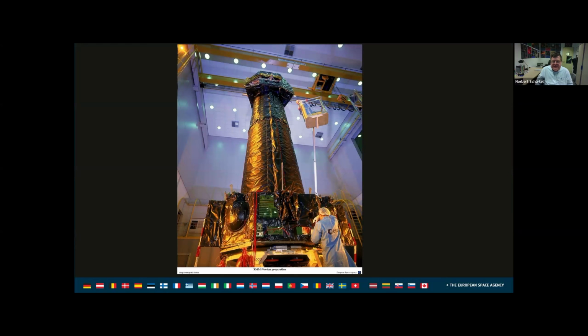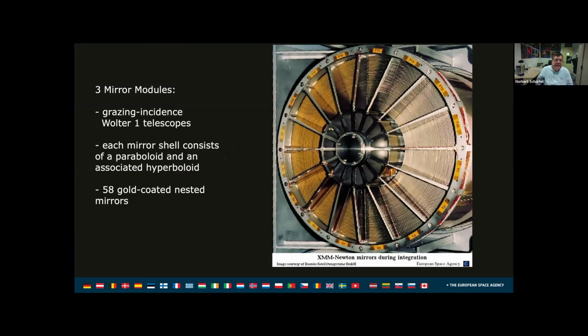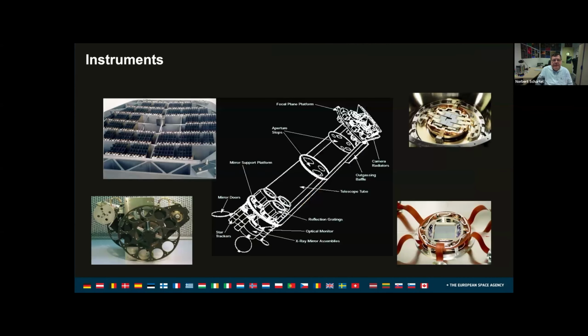Here a picture from the construction. I think it's still the largest scientific satellite built in Europe. We have 3 mirror modules. This was specially developed at this time for XMM-Newton. Each mirror module has 58 gold-coated nested mirrors.